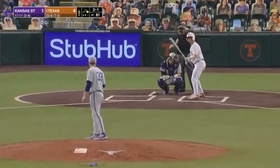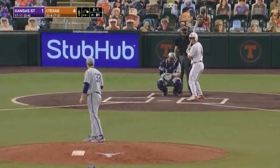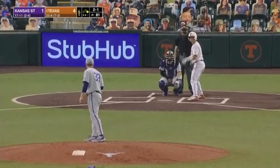Longhorns out there. One in the first, one in the second. Didn't score in the third. One in the fourth, and now one in the fifth. Build a 4-1 lead now.